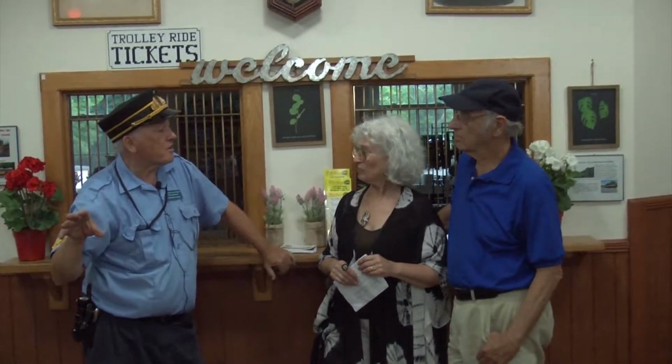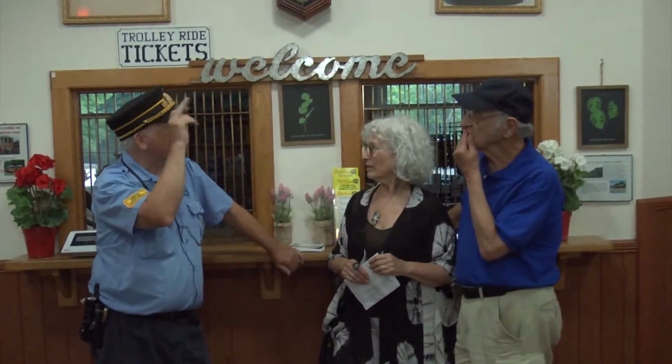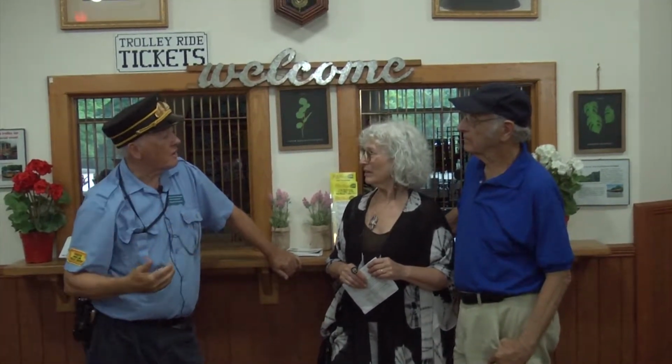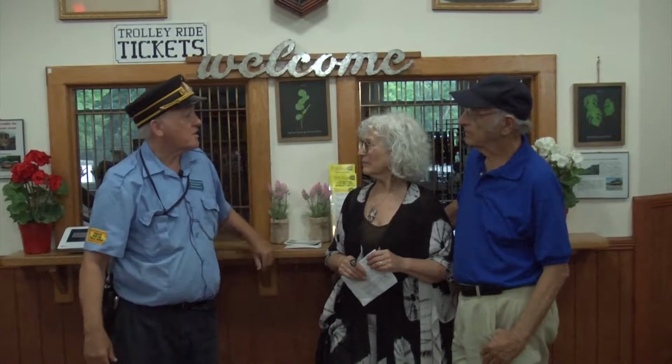They have another one that's a kind of a hybrid that runs off batteries through the city centre and then picks up power. There's an overhead line once you get into the suburbs, and as it's picking up its motive power, it's also using that to recharge the batteries. So it goes to the end, changes poles, comes back. By that time it's got enough battery power to go through the city centre.